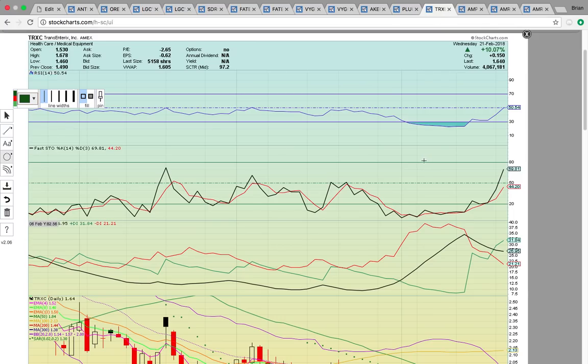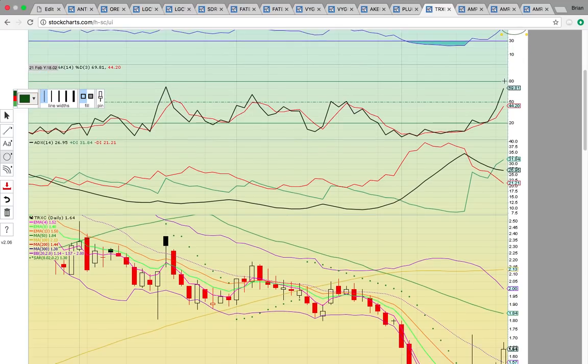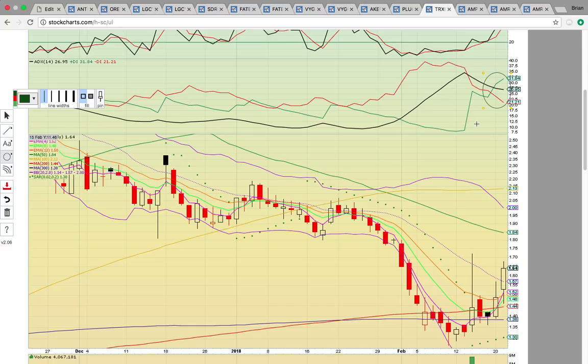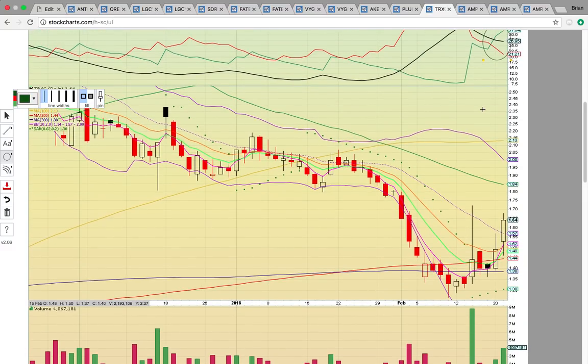Okay, look at TRXC here. This chart's heating up as well. This is another one that we alerted yesterday, and then it had follow through today. You've got the RSI now closed above 50. Fastos is in the bull zone. You have the crossover on ADX with the plus DI crossing minus DI and ADX to the upside.